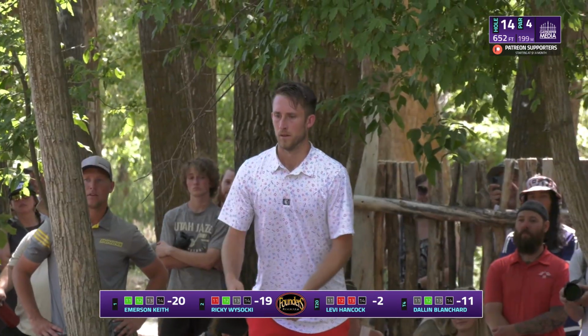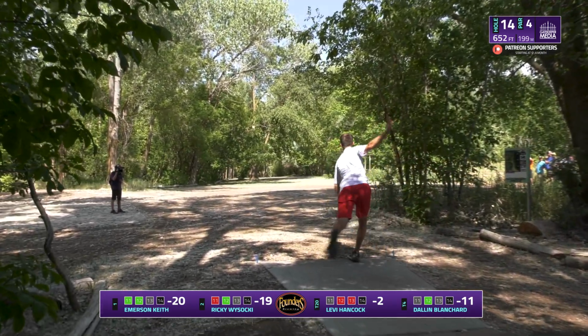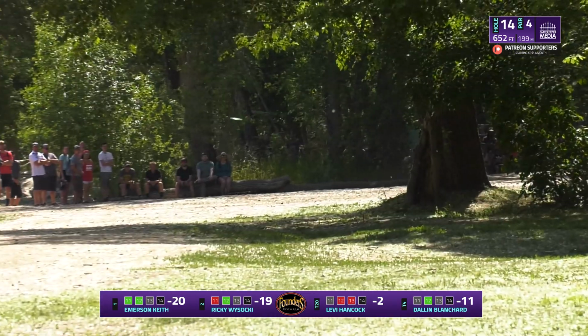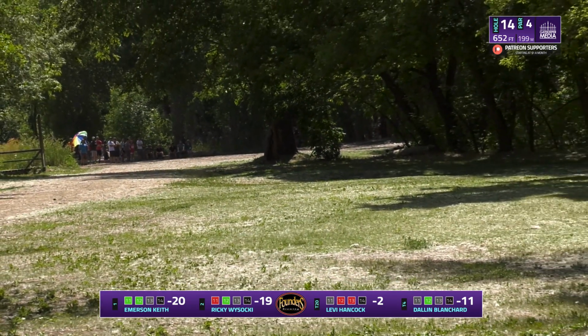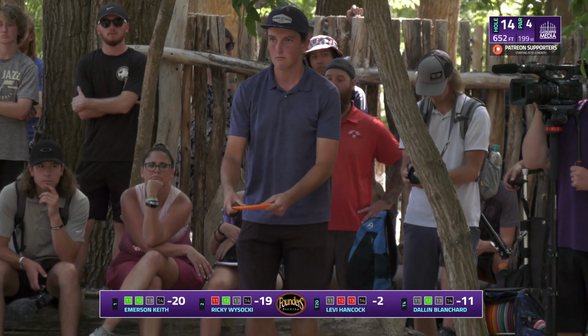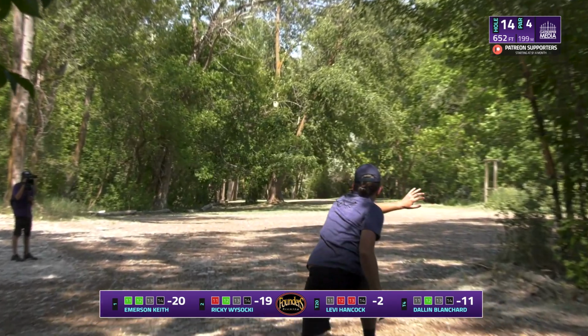Maybe not quite left enough. You need to get left of, there's a big clump of trees you need to get left of, but if you get too far left, you also get pinched off. Oh, and that actually got a little bit of a straight skip. He kind of needed a little bit more of a hyzer skip on that one.